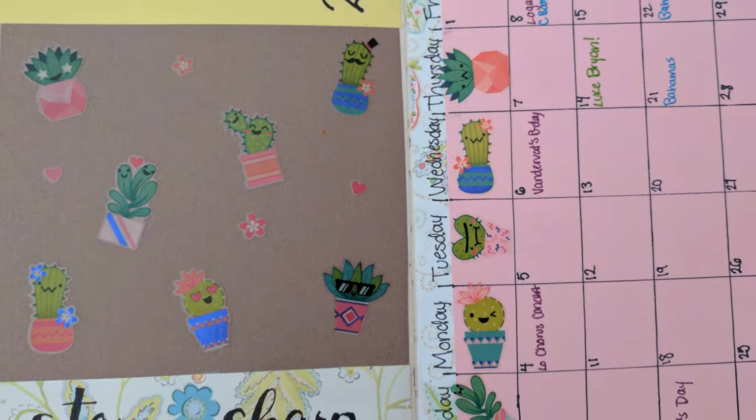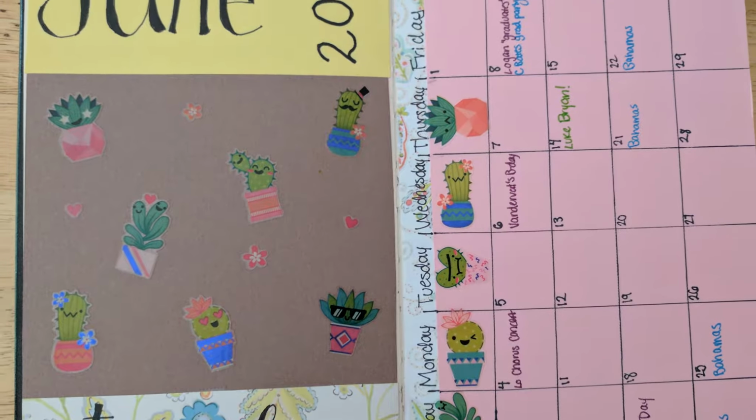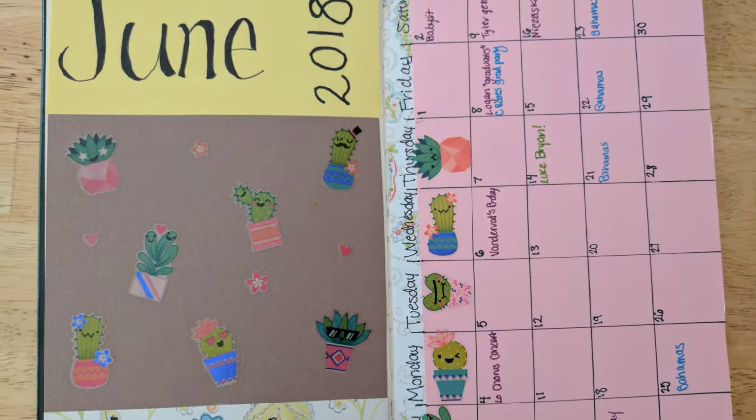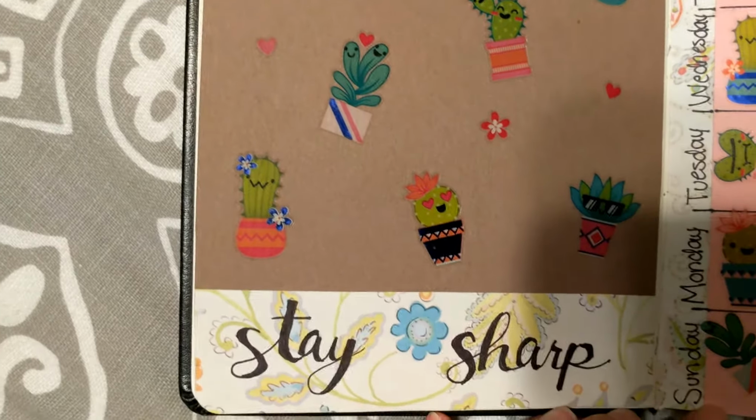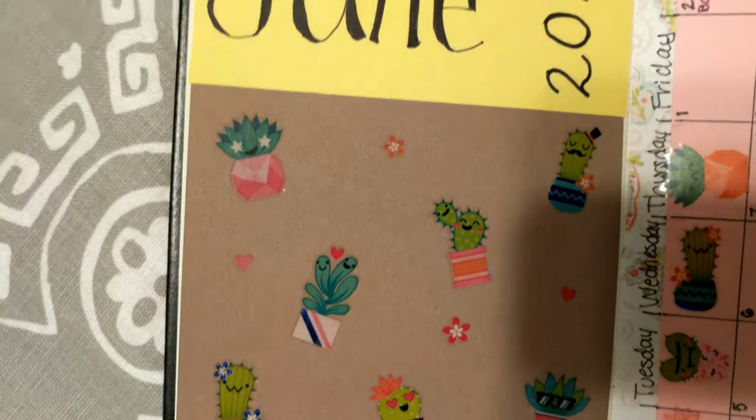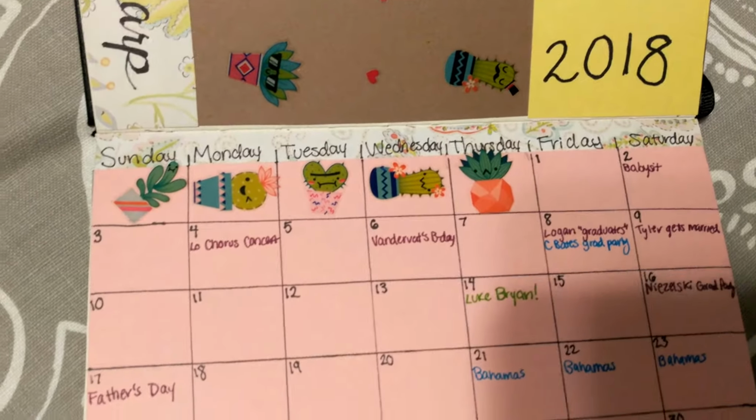My next page is the June 2018 calendar. And I have some succulent stickers throughout the pages. And it says, "Stay sharp" at the bottom, which I thought was really cute. And then there's my calendar just helping me stay organized.